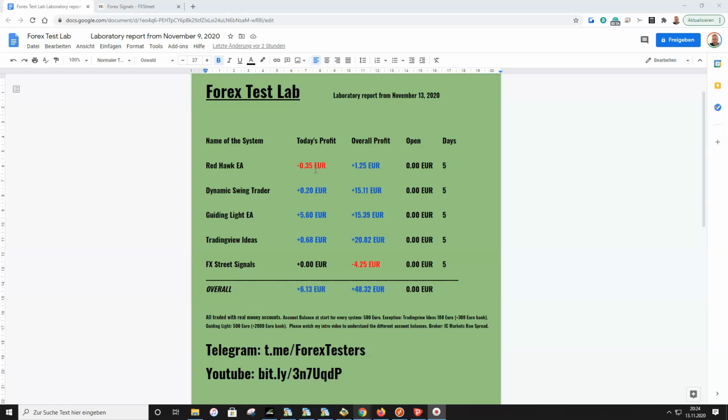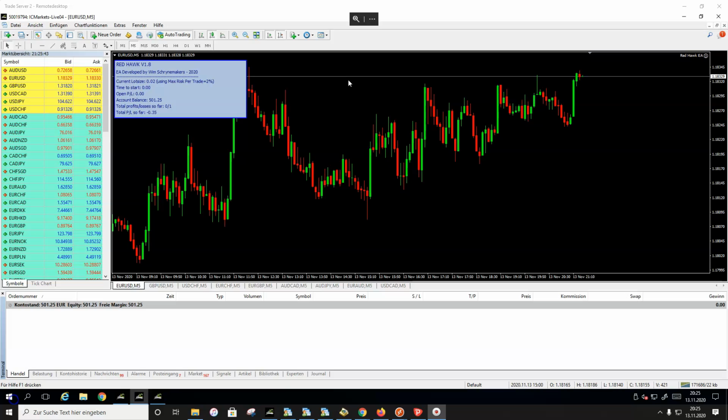It started really good on Monday. I was very happy after I saw what this EA did. And then over the rest of the 4 days, it lost all the profit from Monday. And this little profit was then on the account. Let's look at the account itself. You can see it's also a live account on IC Markets. This is the small profit I have on this account.